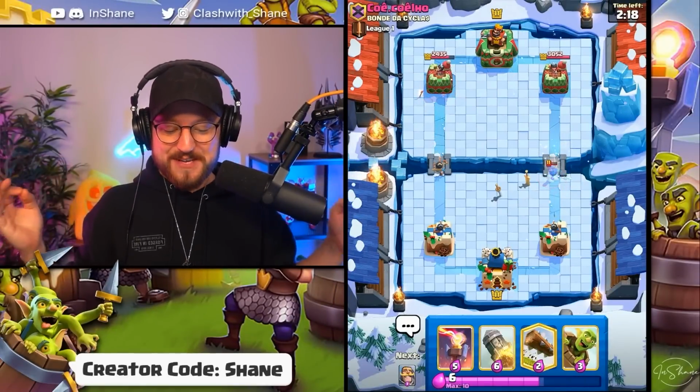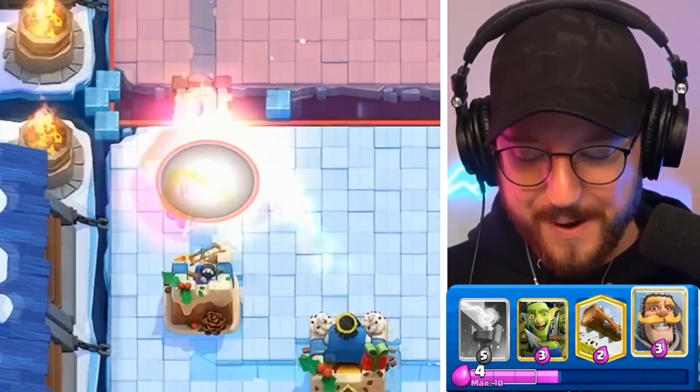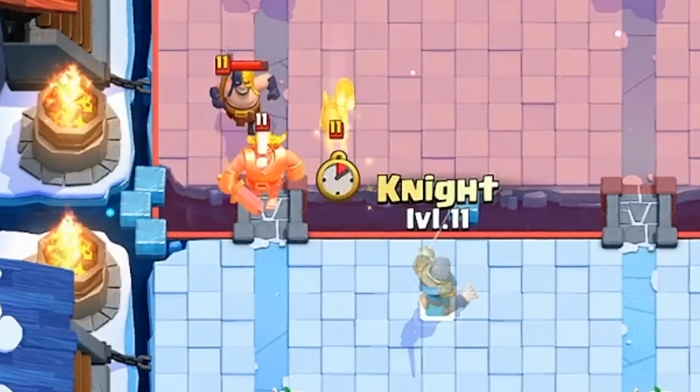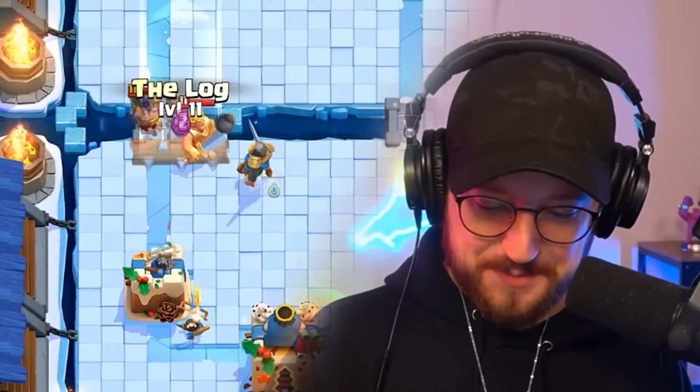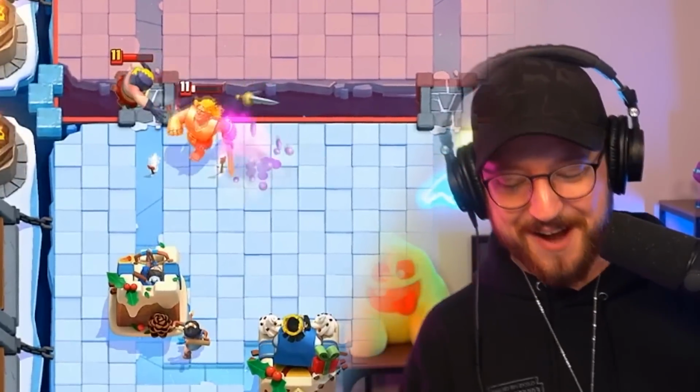You gotta destroy this Princess before she destroys your tower. Rock in here, please. Bop. Golden Knight versus Golden Boy, the sequel. Ready to go. Lumberjack's Ball over here destroys, knocks back, and finishes off the Bomber with the assistance of the Princess.